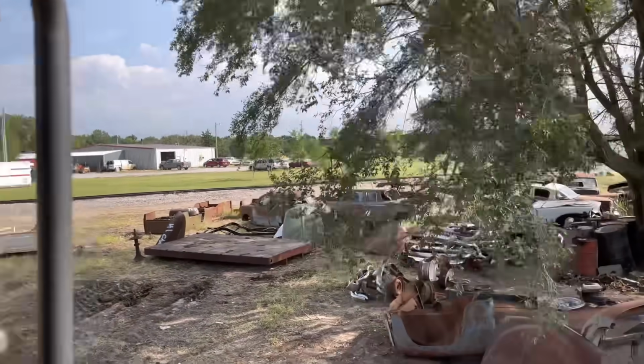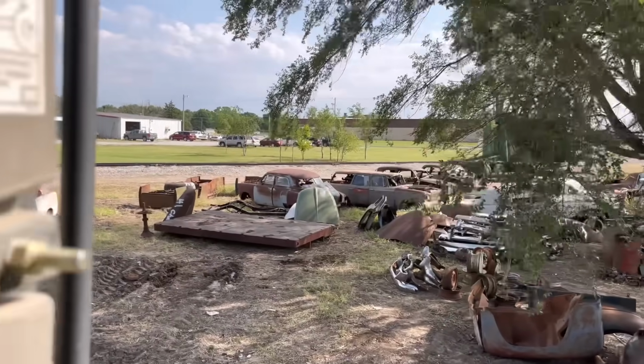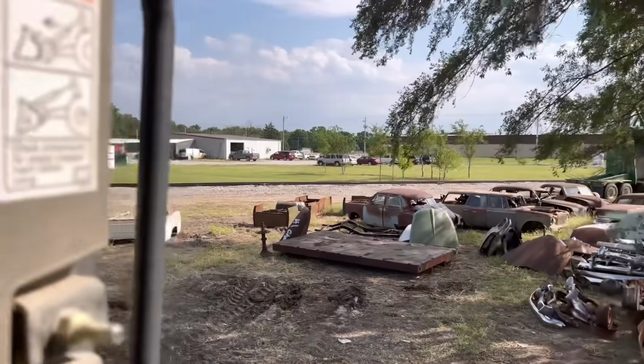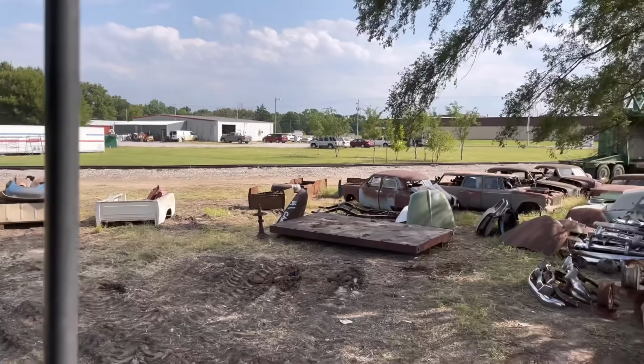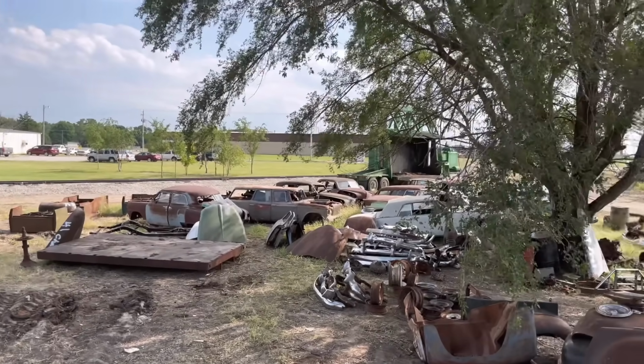We have that flatbed over there. We're going to stack all the front ends and bumpers on it later. We got several truck beds. That yellow truck bed's clear full of hubcaps. So we got quite a bit left over here to haul home.